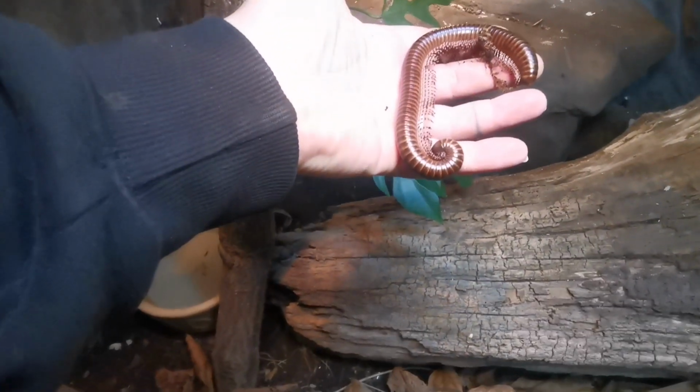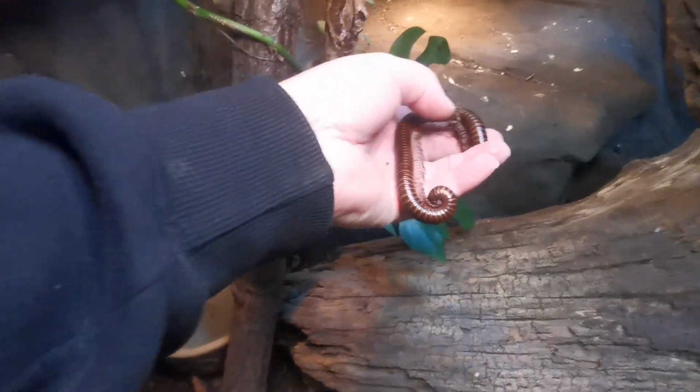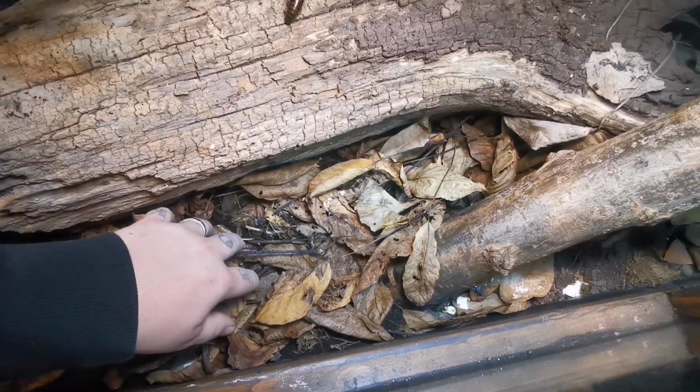So we got one there. But these, excitingly, have bred, which means I have some babies. So if we have a quick little dive around in this leaf litter.